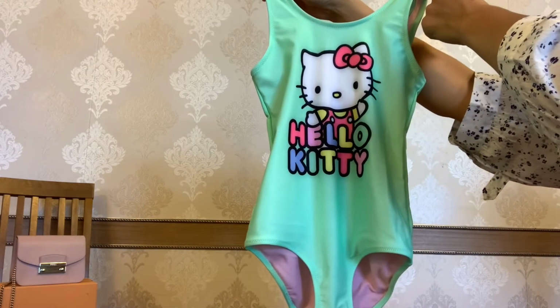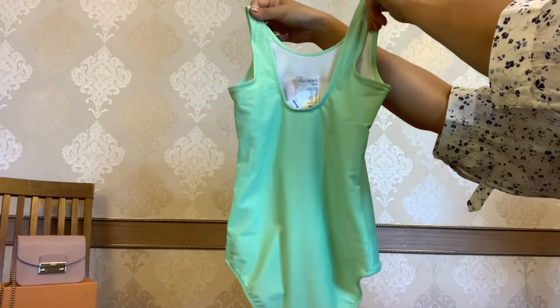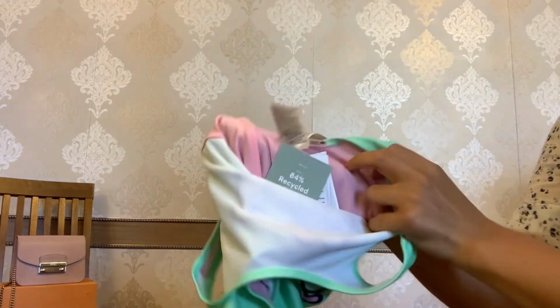Well, I couldn't keep myself from getting something for my daughter. This swimsuit is so, so cute. I love the neon green color with Hello Kitty print. It is pink and white on the inside.